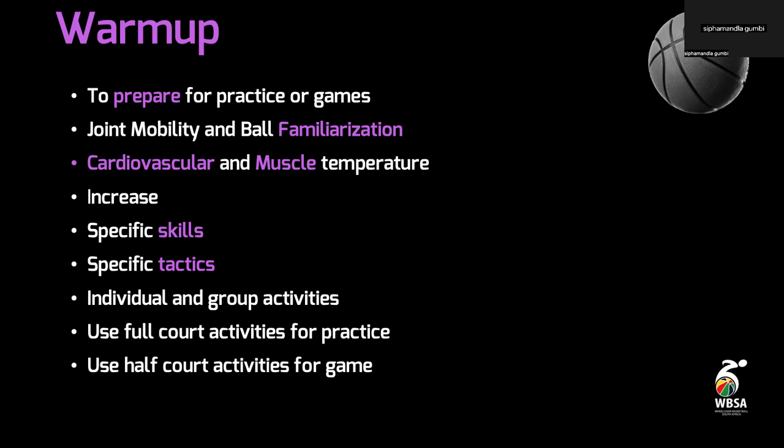Why are warm-ups crucial in a game? This helps to prepare for a practice or the game. Before the games and before practice sessions, you have got to make sure that your players warm up properly. And it's always good to have a physiotherapist, if you get access to one, to help you prepare the players. Why? Because it involves joint movement and mobility.